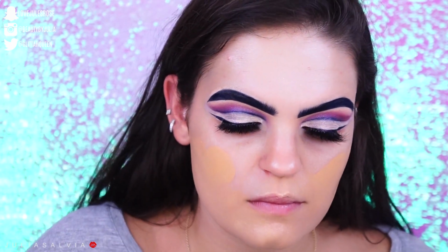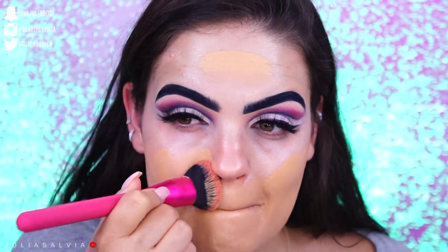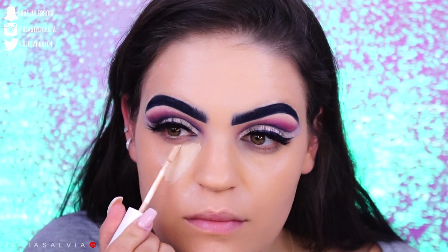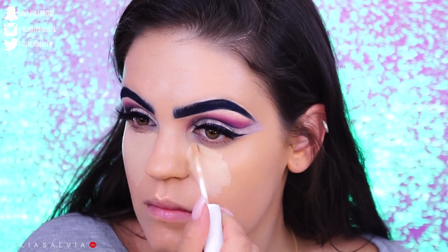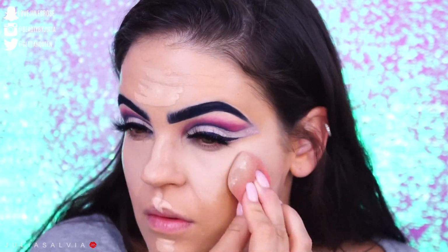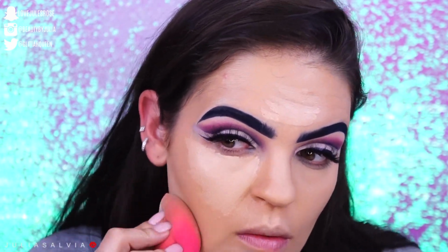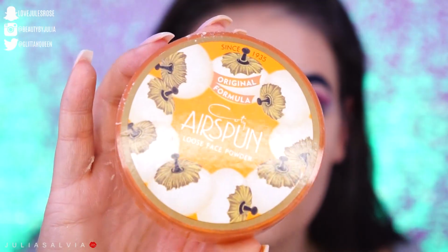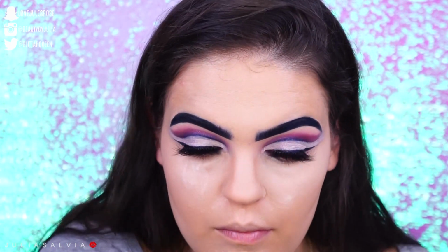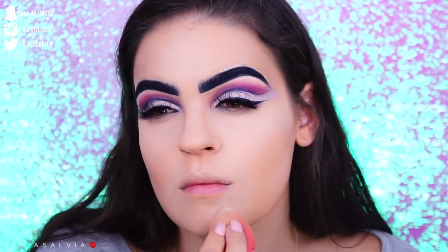The primer is the Cover FX Illuminating Primer, and then my foundation is the CoverGirl True Blend Foundation, and I used the number 40. It seems kind of dark, but I knew that this ColourPop concealer would fix it just a bit. So I'm taking a beauty sponge and we're just blending out that concealer. I really wanted this look to be just so colorful, but it started to be very dark and alienish, so I wanted to really just brighten up and make myself a little bit more pale than this foundation.